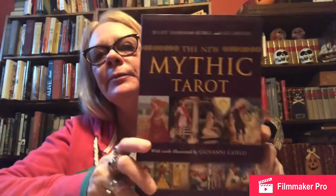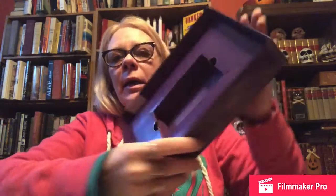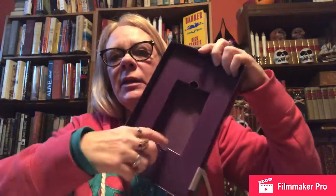Today I'm going to do the unboxing of the new Mythic Tarot by Juliet Sharman-Burke and Liz Greene, with cards illustrated by Giovanni Caselli. I do have it apart right now, but I will just show you. Here is the box, and here is the back. It has the insert for the cards, and it does have the tab so you can get them out a little easier. You still have to flip them.